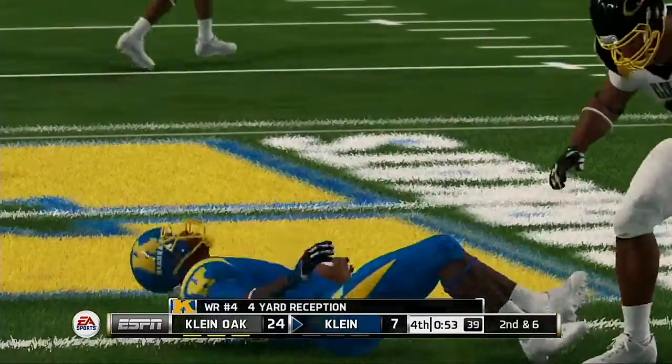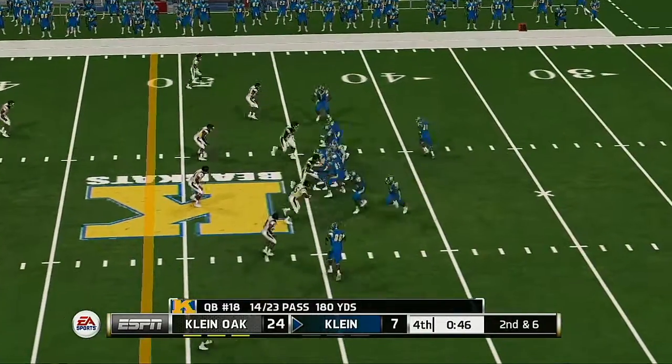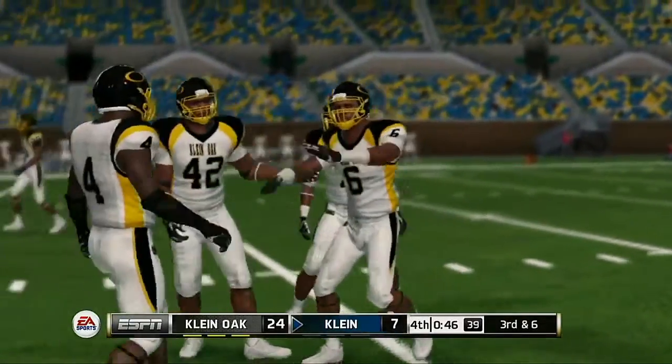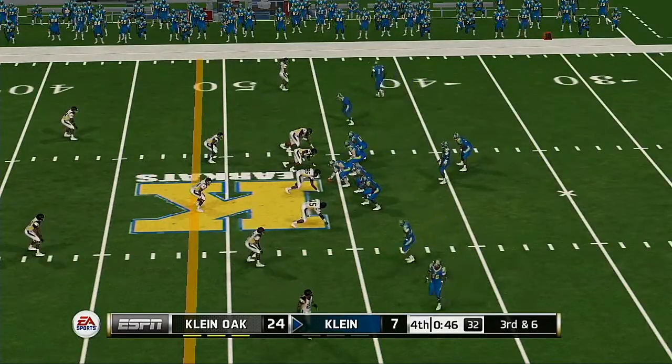He is drilled at the 45. He made a good read here to find his teammates. That's sound decision making. Spikes the ball. Third down now, and they need to get it inside the 49. Mike four. Here we go.